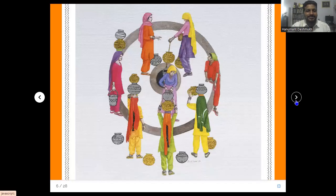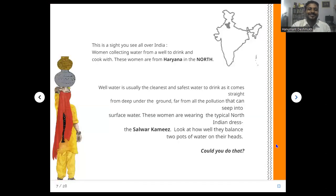Here is the second picture. It also tells a story. This is a sight you see all over India. Women collecting water from a well to drink and cook with. These women are from Haryana in the north. Well water is usually the cleanest and safest water to drink as it comes straight from deep under the ground, far from all the pollution that can seep into surface water.